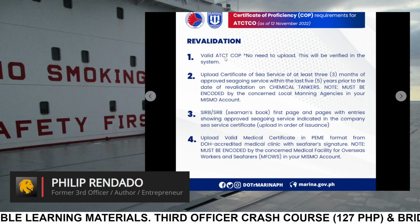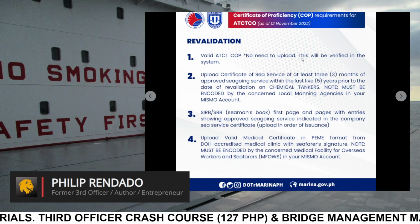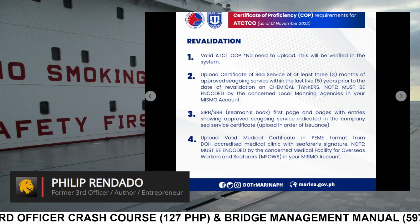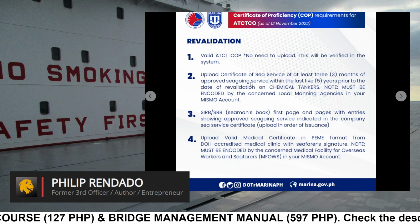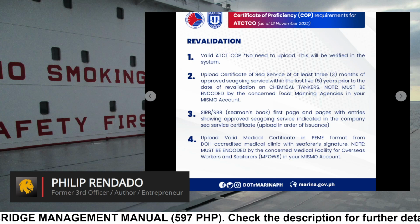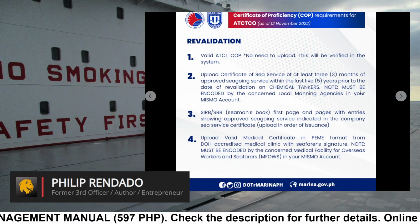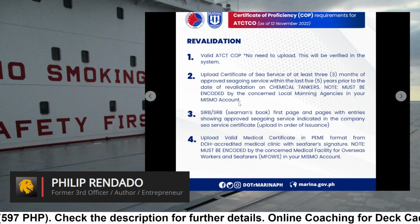Revalidation. Number 1, valid ATCTCO COP, no need to upload. This will be verified in the system. Number 2, upload certificate of sea service of at least 3 months of approved seagoing service within the last 5 years prior to the date of revalidation on chemical tankers. Note, must be encoded by the concerned local manning agencies in your MISMO account.